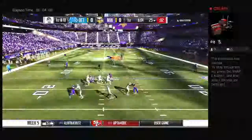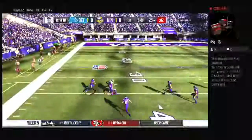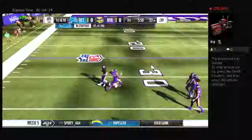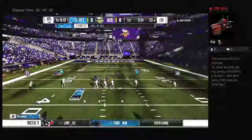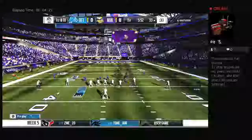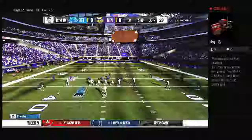Now a first down throw. Stafford looking left side, and it's complete. And they finally get him, but not before he reaches the 33-yard line. It's a big play there for the Lions. 42 yards.